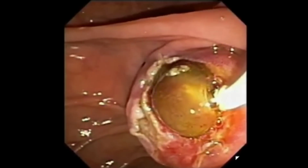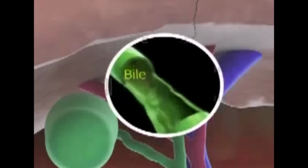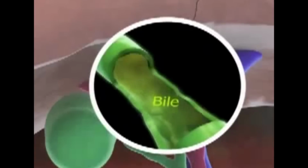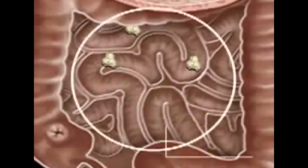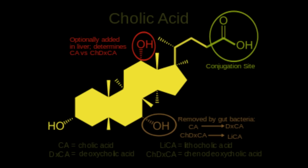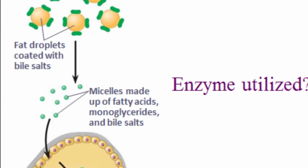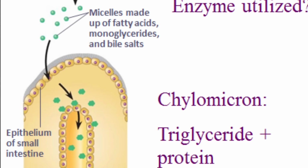liver. What is that nasty yellow stuff coming out of the gallbladder? That is bile! Bile is a substance produced by the liver and stored in the gallbladder before being released into the duodenum. Bile is made up of water, cholesterol, bile salts, inorganic salts, bicarbonate ions, and the bile pigment bilirubin. Bile neutralizes the pH of the chyme in the small intestine and emulsifies fats.